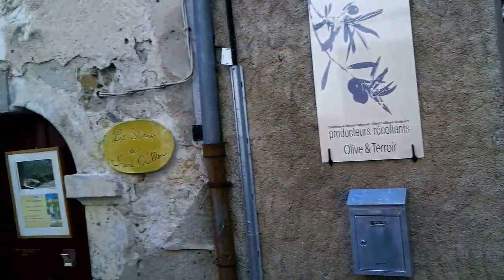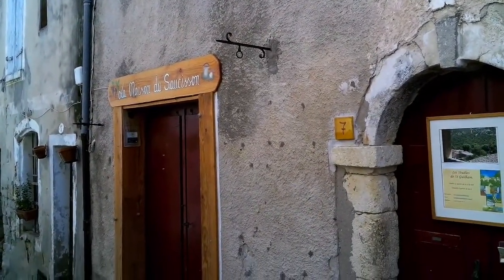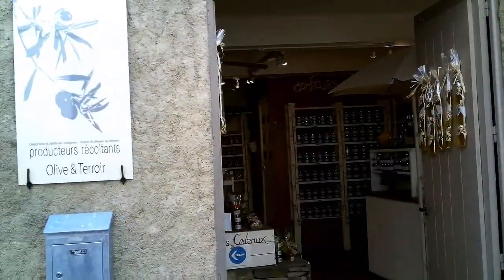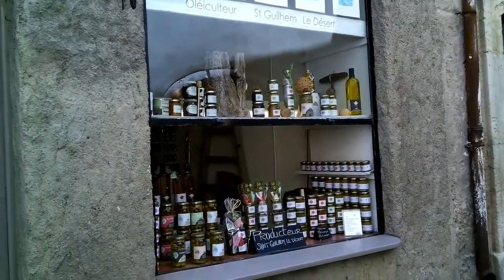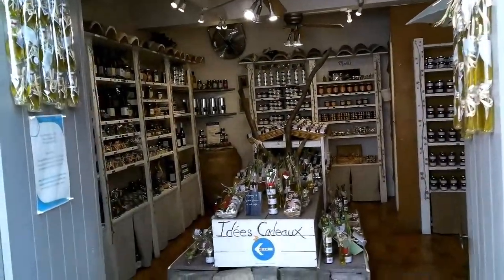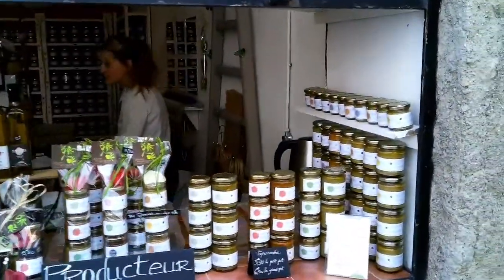Saint-Guilhem has lots of little specialty shops. Like over here we have the sausage house, la maison de saucisson. And over here it's the Délices de Garrigue, which would carry things like jams and honeys and olives. Very nice little shop. Bonjour, madame.